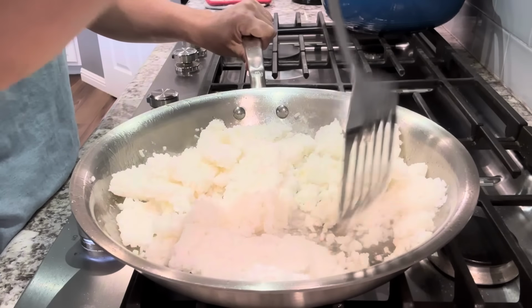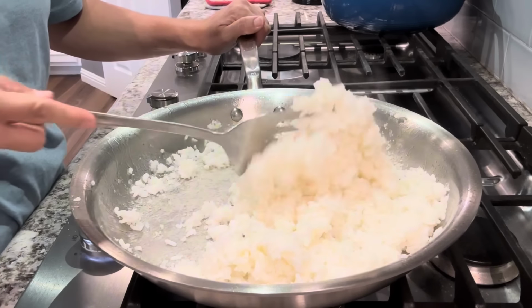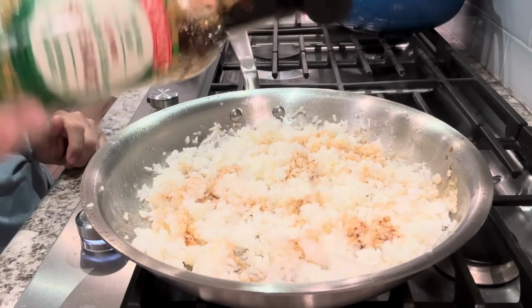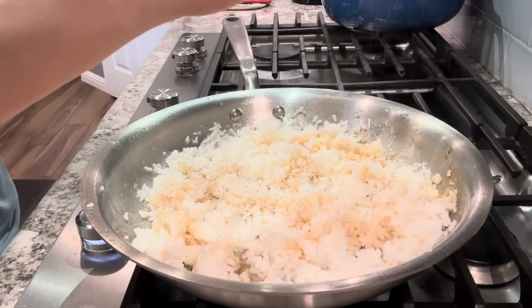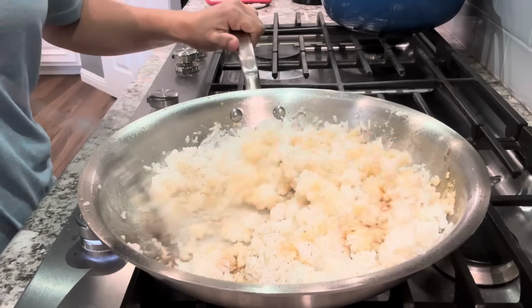Now I'll just saute that rice until it gets nice and toasty, and I'm going to season this with some soy sauce. I'm using about 2 tablespoons total for this recipe, about 12 cents or so of soy sauce and about 23 cents in butter. So I'm going to put 1 tablespoon of soy sauce here and season that with some salt and pepper and really get all of the seasonings in there.